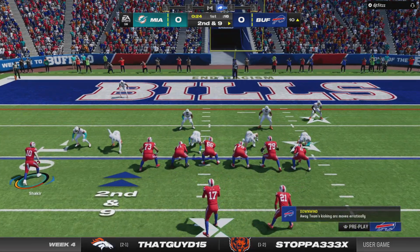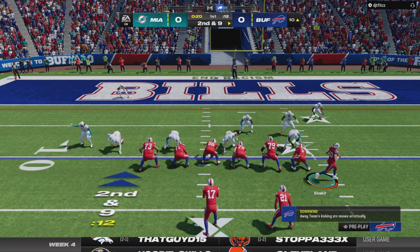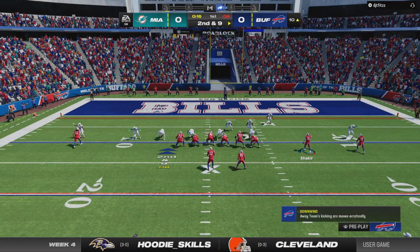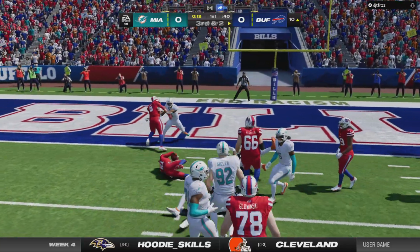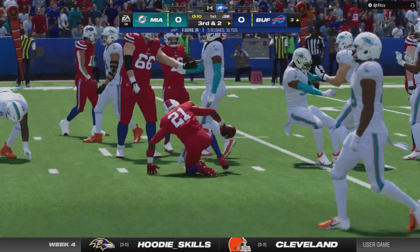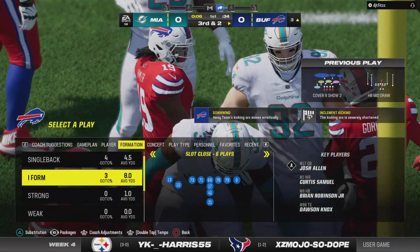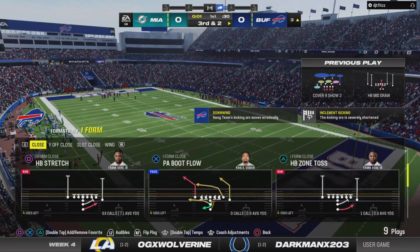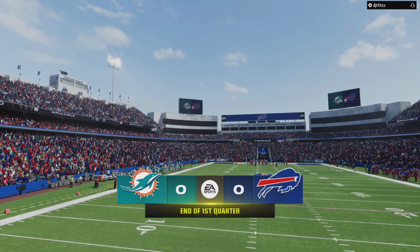Motion man is Shakir. They run a draw here on second down. And he'll be brought down here at the 3-yard line. And he's able to get most of what he needed on the carry there. 7 yards on the gain, and it's 3rd and 2 now. No score after 1 on EA Sports.